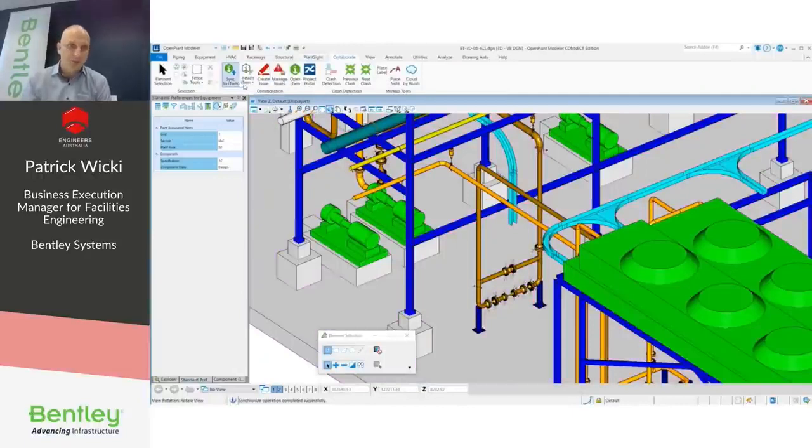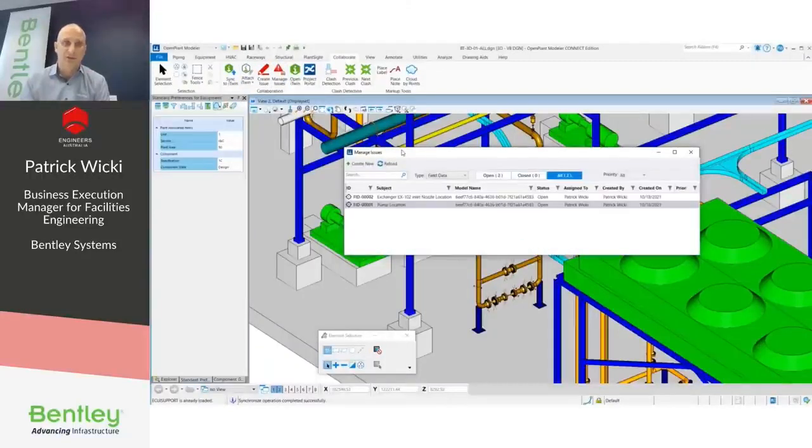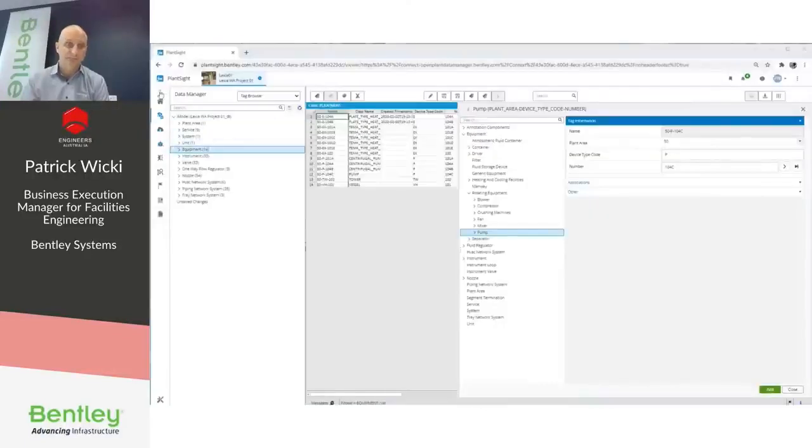Before going back to plant site, here's another feature of how we collaborate with our digital twin. And these features here are available with all the Bentley applications, not just OpenPlant. I can, in this case, access the issues registry, which Maureen is going to show you more details. I can reference information from the digital twin, etc.